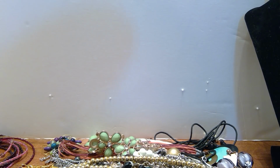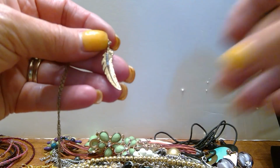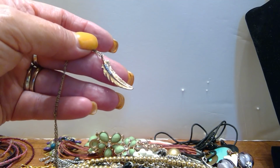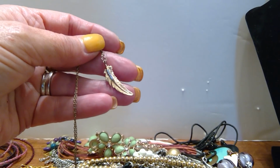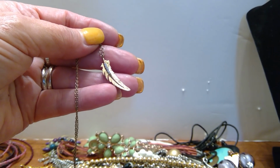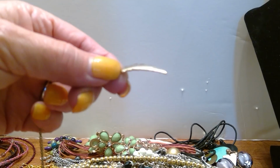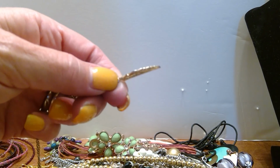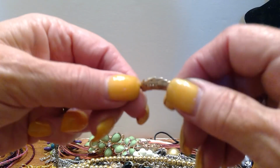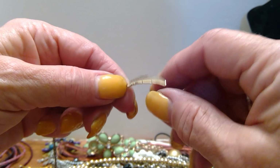Almost done, finally. Now this one, when I was untangling, I had to look really close because the way these are set, they really look like real diamonds. I had to test them. They're not, so I think they're actually CZs as opposed to rhinestones. And you can see the way they set it, this does look like it is plated, either gold filled or gold plated. I couldn't find any marks on it anywhere, but it is looking like the right color, and you can see how well made it is.